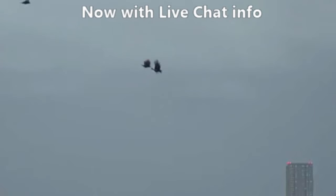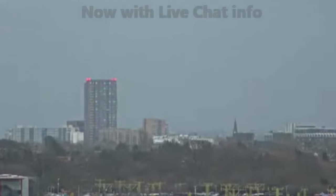So, well, let's just do one more plane in, shall we? We'll do one more plane in. There we go. We've got two, what are they? They look like rooks, don't they? Yeah. Look at that. Alex is actually trying to follow the birds. Absolutely brilliant, isn't it? Anyway, let's have a look.